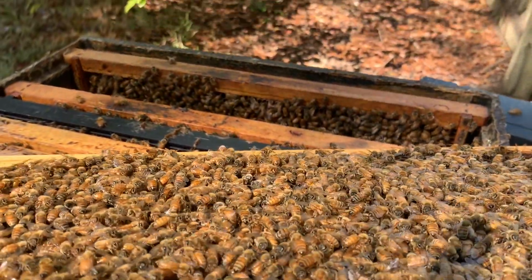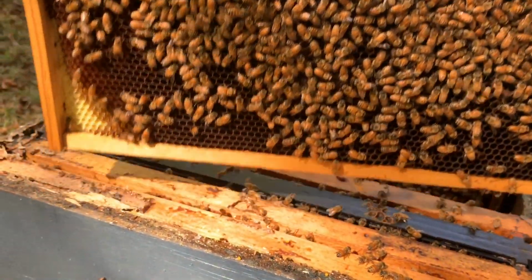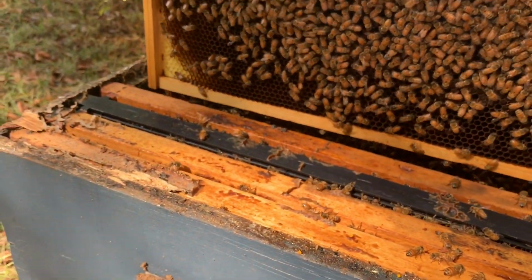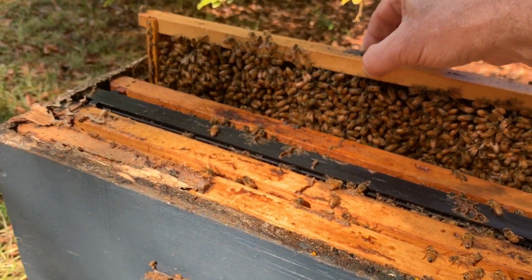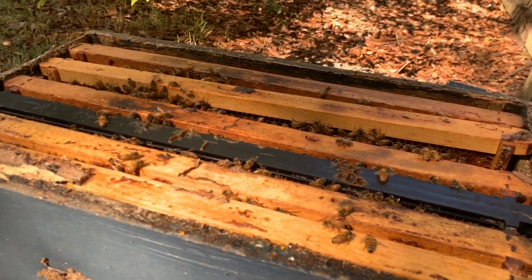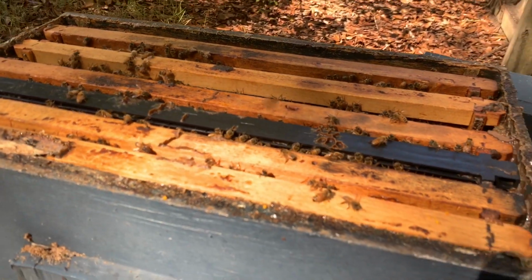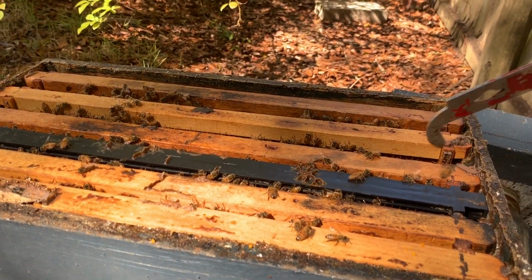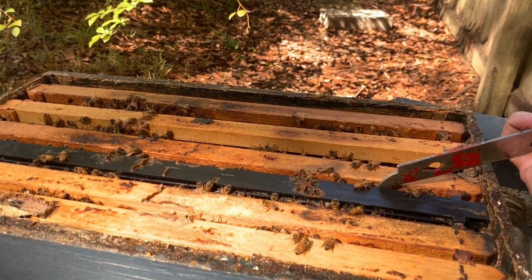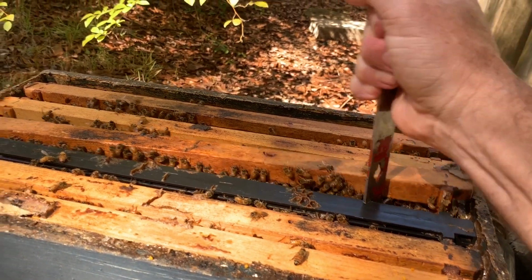And they have a definite smell. I love the smell of these hives, especially in the fall. I mean, they don't really smell like the nasty rotten sock or dirty sock type smell that some people describe. I have smelled that before, but right now they have a really sweet smell. So whatever they brought in most recently actually smells pretty good.